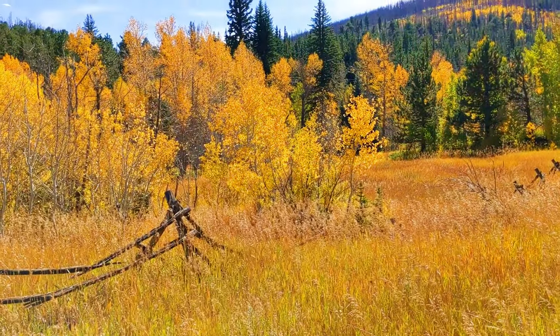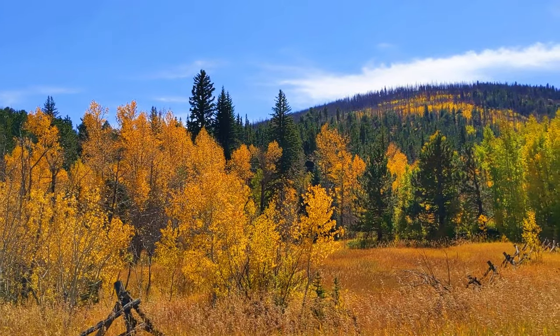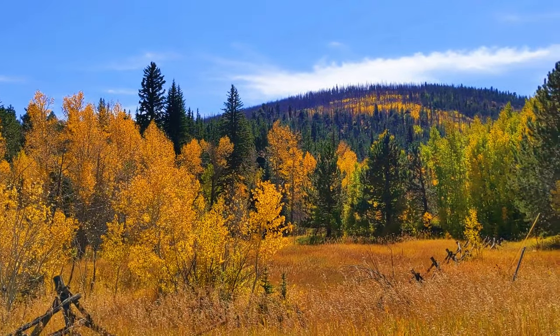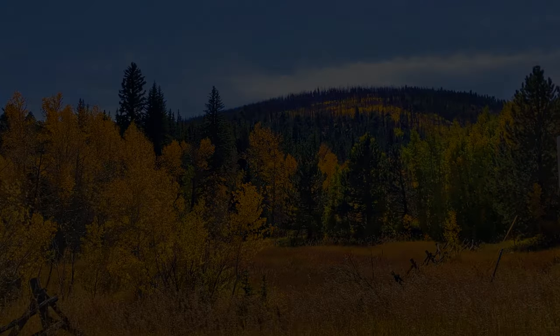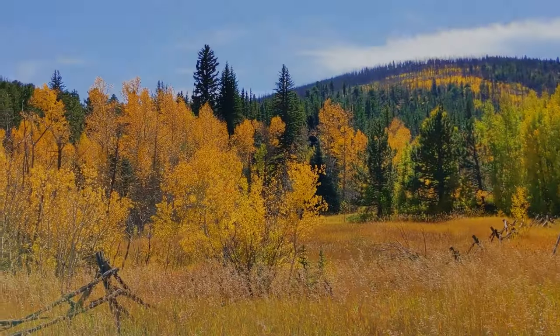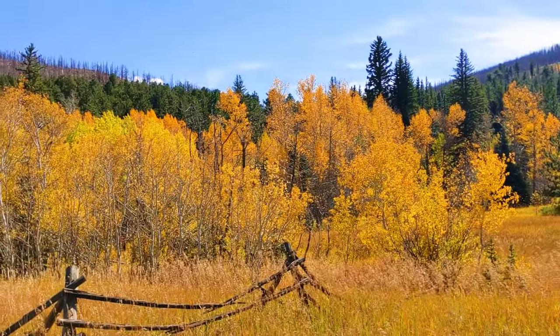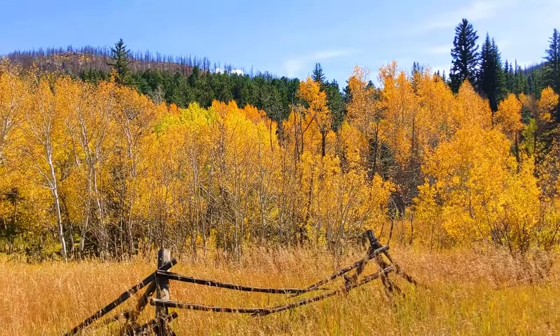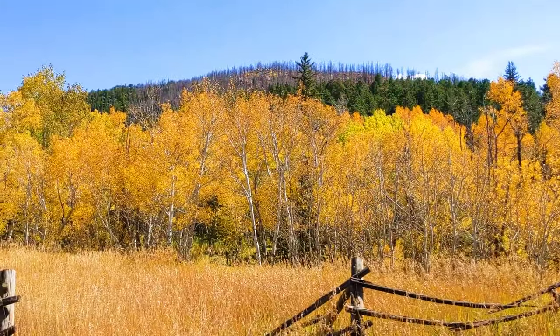Peak fall foliage usually arrives in Colorado between mid-September and mid-October. But this can vary from season to season, as it is dependent on the temperature and location. There are many websites and news outlets that can keep you up to date on the leaf peeping season here in Colorado.